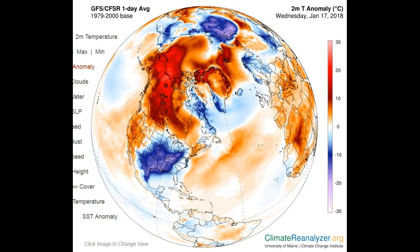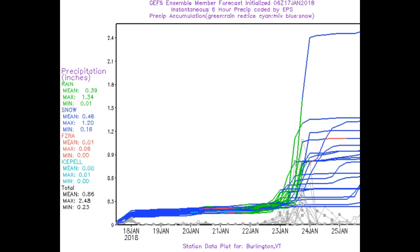GFS ensemble centered on Burlington, Vermont. You can see this is our particular little cold snowfall here. Notice the temperatures, we start to see a bit of a warm-up here, as indicated with the precipitation type going over to green, of course, that's rain. Some mixed precipitation types here. So this is going to be problematic. This is our next big storm we're talking about Tuesday.